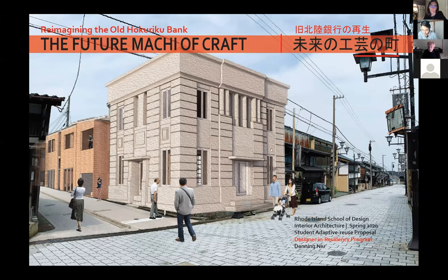So to extend the life of the old Hokuriku Bank, this proposal introduces a designer in residency program into the existing building complex. なので私が今日ご説明したいのは、この旧北陸銀行を再活用するために、この場所をデザイナーが住み込んで創作活動に当たれるような建物に作り変えて、未来の工芸の街を作るための役割を果たす重要な建物として活用することを提案します。So when I encountered this building, I don't think about preserving the building as a task in itself.